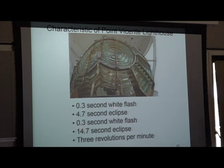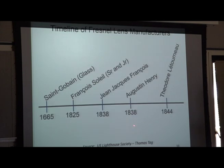And when we get it here, unfortunately, it's not going to rotate in our room. The Coast Guard will not allow that because it's dangerous. It could cause wearing out of the bearings on the bottom, and then the thing could fall. So they make you install it as a static display, right? So we will not see a characteristic. Okay.